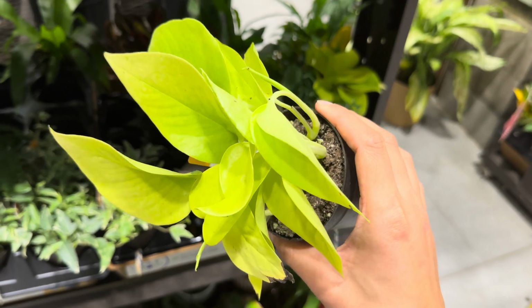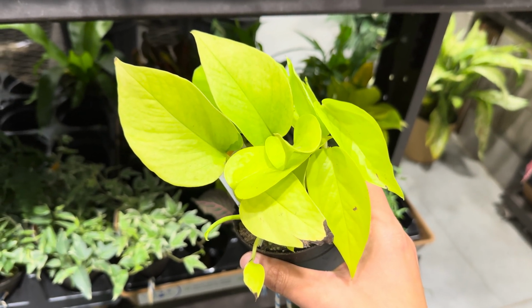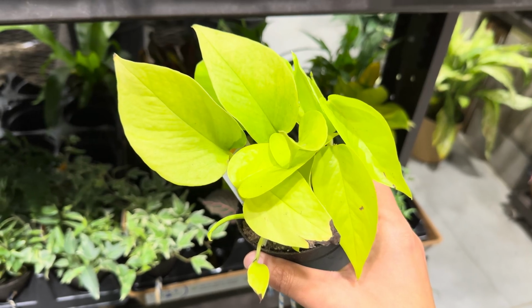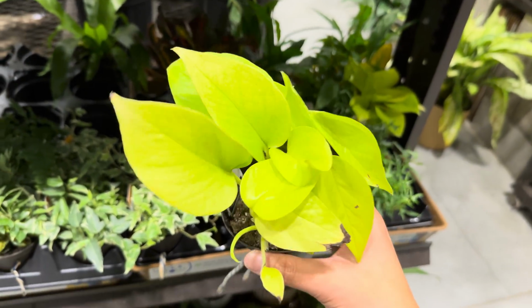So plant foldies, I am just going to continue to pick up the plants and show you what they have available at this Lowe's. Not 100% sure if it's had a restock, but I always like to go to big box stores and show you plants in general.